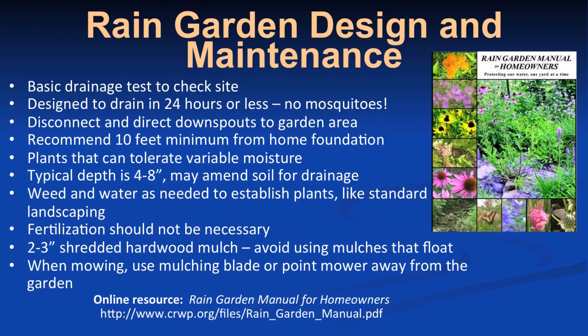Once the rain garden is in, you just weed and water like normal landscaping to get the plants to establish. They do need time to establish, so yes, you do have to water a rain garden for the first year or so. Good rule of thumb with that is if the top 4 inches of the rain garden is dry, then you should probably water the plants. Otherwise, they tend to be just fine. Fertilization should not be necessary. Since a rain garden is designed to handle stormwater runoff, it tends to see a little bit more nutrient loading than your average system. So that should take care of it. And native plants tend to not require as much fertilization anyways.